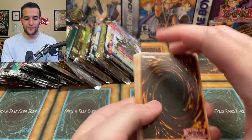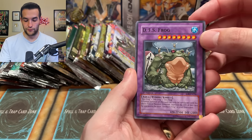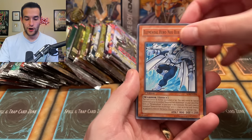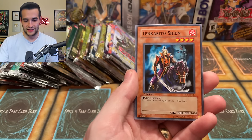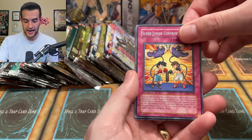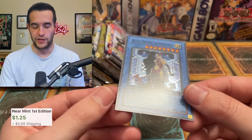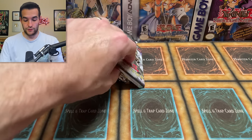And they're three out of the four of the Ultras. So let's do it. That looks like it might be the foil back there. If it is a foil, Death Frog, Silent Insight. I hope it is. Next to be Lost, Neo Bubble Man. End of the world would be the end of the world if we pulled an ulti Sacred Beast, Tinkabito Shien, basically a Wild Heart, but worse. Machine King Prototype, Super Junior Confrontation, and Ruin Queen of Oblivion. All right, you ruined our chances for Sacred Beast, but we will take it, Ruin. One of the coolest supers in the set, so we're not complaining there.